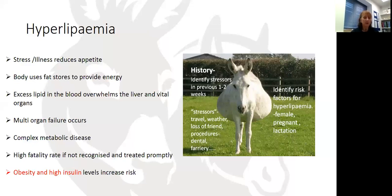It's quite a complex metabolic disease. There's a lot of hormonal pathways that we won't go into, but the bottom line is that this disease, if it's not treated or recognised quickly, actually has a really high fatality rate. So if your donkey is dull and it isn't eating, we need to act upon it.